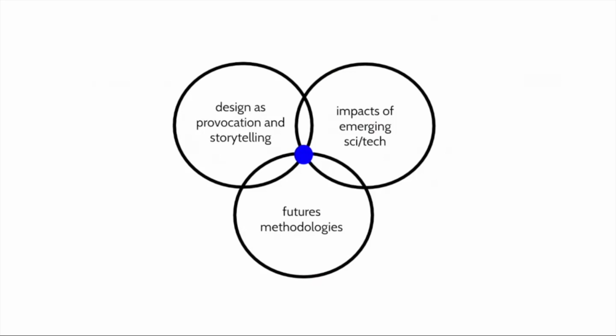We're looking at the intersection of design as storytelling, provocation through the use of objects and services, imagery, and often set in and out of context, speculating on new rituals and behaviours we may adopt. Also exploring impacts of emerging technologies, science on society and everyday life, and overlapping that with borrowing futures methodologies to speculate on alternative futures.